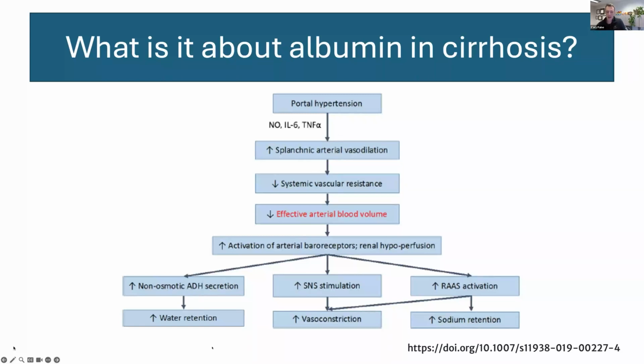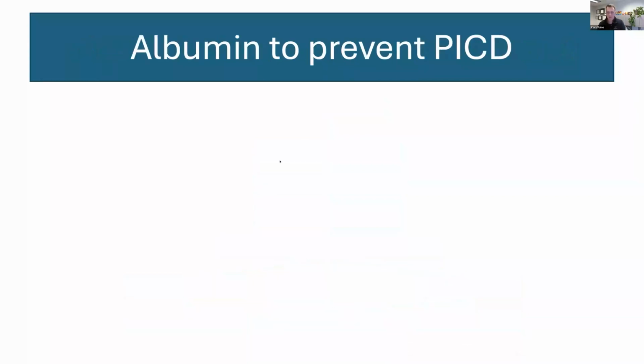This whole cascade of what we call hepatorenal physiology really starts up here. And again, I highlighted nitric oxide, which, as it happens, is bound by albumin. And so there may be a physiological argument for why albumin would be different in this population of patients than all critically ill patients or all hospitalized patients.